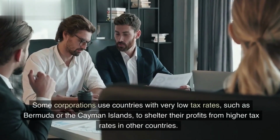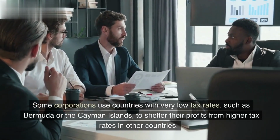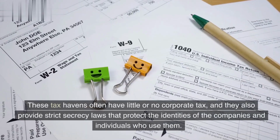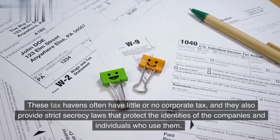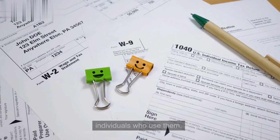Some corporations use countries with very low tax rates, such as Bermuda or the Cayman Islands, to shelter their profits from higher tax rates in other countries. These tax havens often have little or no corporate tax, and they also provide strict secrecy laws that protect the identities of the companies and individuals who use them.